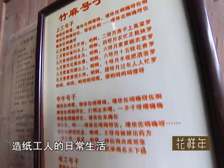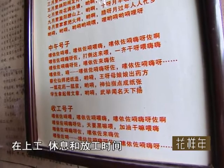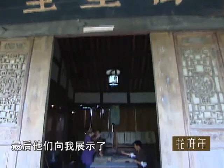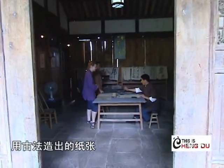The lyrics of the Zhuma Haozi chants are very colloquial. They tell the story of the paper workers' daily lives. They have different songs for the morning, afternoon and night. And they showed me the paper they made in the ancient ways.